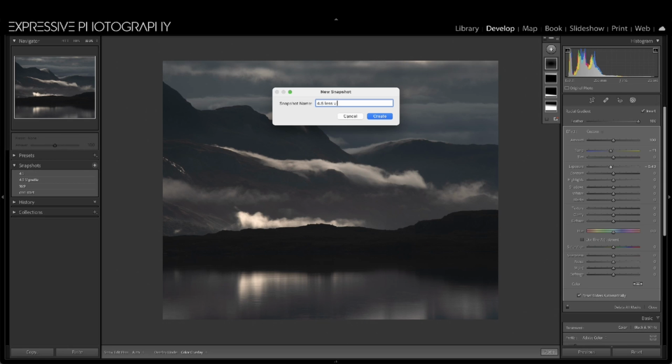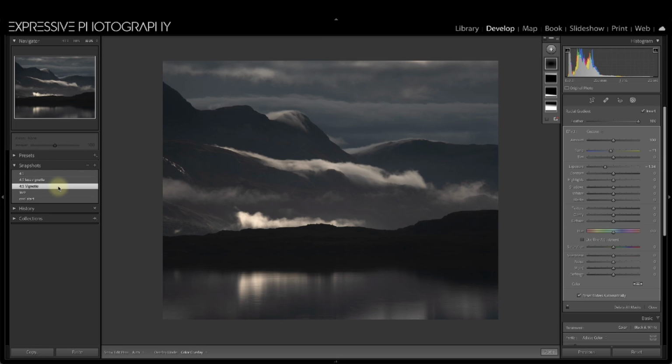Typing and talking at the same time has never been one of my strengths. So I can now compare the 4:5 version with the heavy vignette against a 4:5 version with less vignette. The beauty of the snapshot function in Lightroom is these snapshots stay with the file. This is the raw file. It hasn't been exported to a TIFF yet. It hasn't been exported into Photoshop. No work has been done on it outside of Lightroom. And by holding on to those snapshots, I can come in here 2 years from now and click on these snapshots and perhaps go down a different avenue, a different route, a different way of processing.